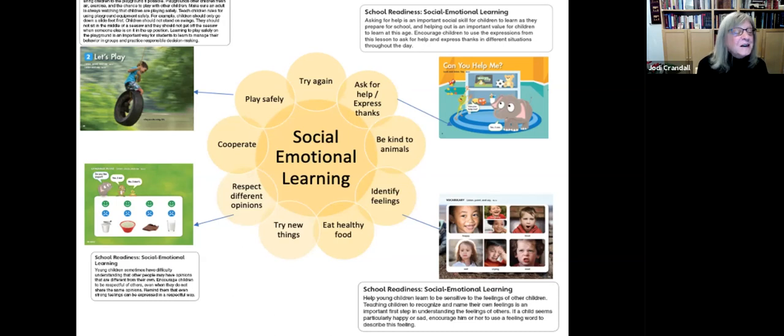But the idea is with those emojis, with the smiling face and with the sad face, that they have a chance to express their opinion, but also recognize that not everybody has the same opinion. Let's look in more detail at the others.